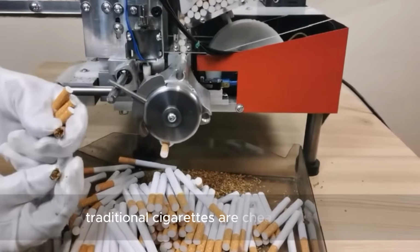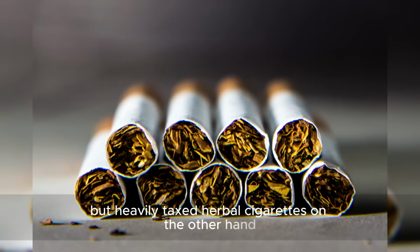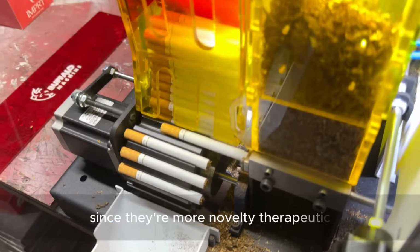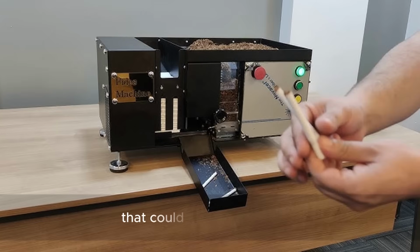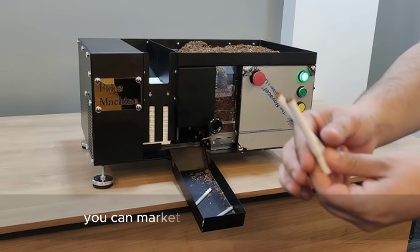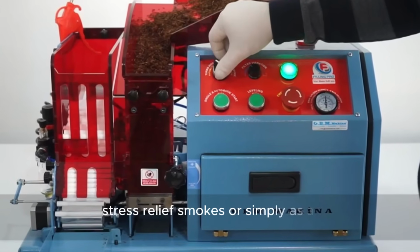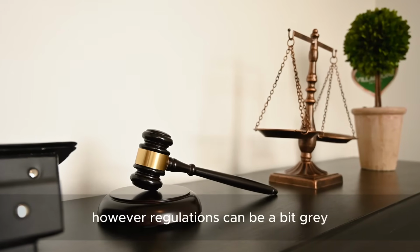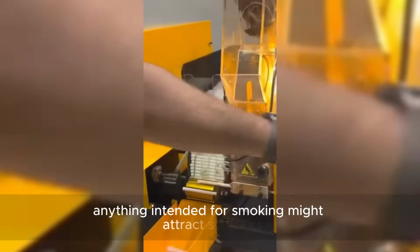Traditional cigarettes are cheap to make but heavily taxed. Herbal cigarettes, on the other hand, can be sold at a premium since they're more novelty than therapeutic. The key is to avoid implying any health claims that could get you in trouble. You can market them as aromatic smoke, stress relief smokes, or simply as a novelty. However, regulations can be a bit gray. While there's no tobacco, selling anything intended for smoking might attract scrutiny.